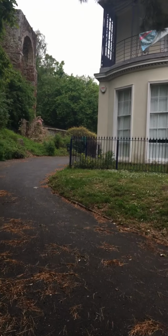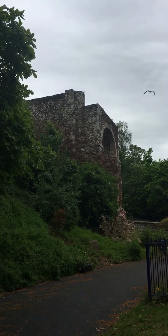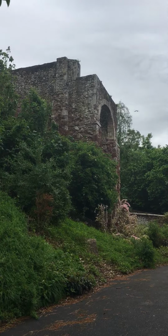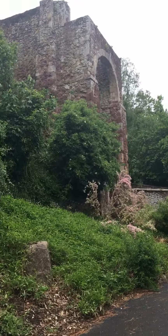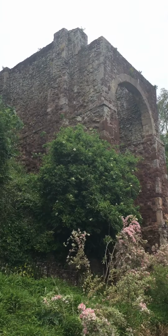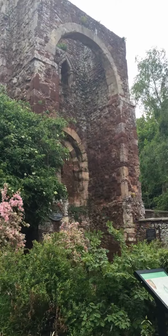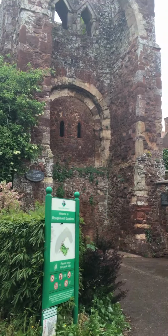So this is actually what used to be the main entrance to the castle. There would have been a drawbridge here. And this was actually the first part of the castle that was completed. There's even a little infographic. I'll take a gander at that in a second.